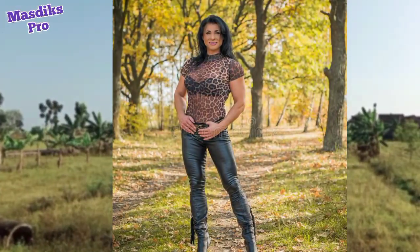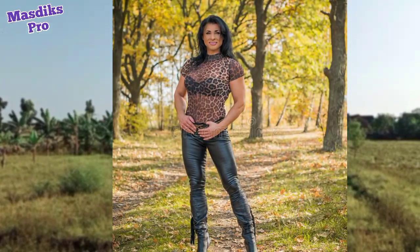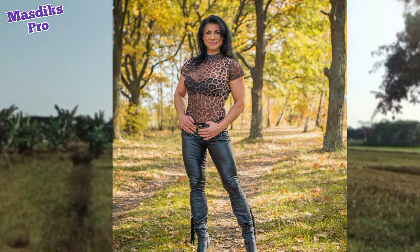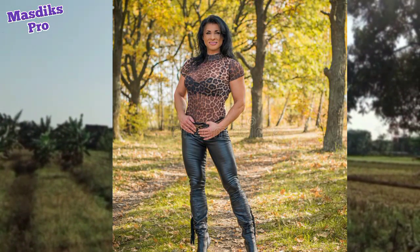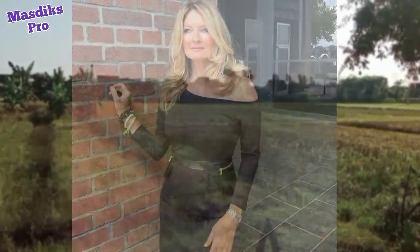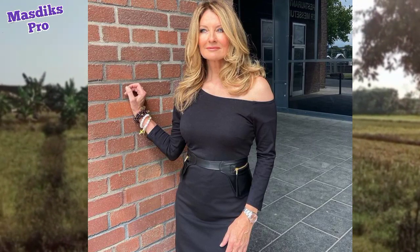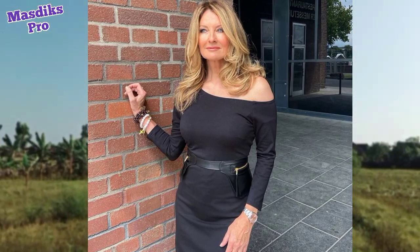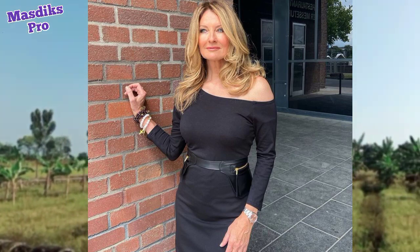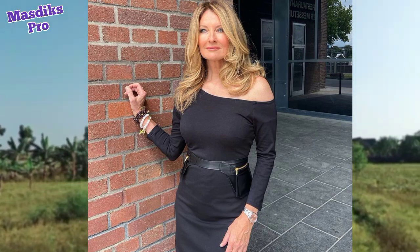Number 7, we will show an older woman in zebra motif clothing, black trousers. The photo position is in the park, guys. Number 8, we will show an older woman in a black dress, blonde hair. The position of the photo leaning against the wall is really amazing.